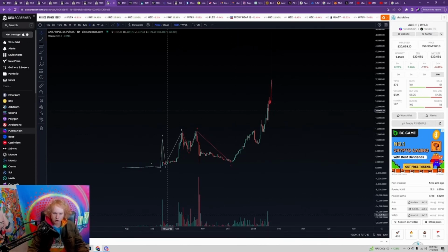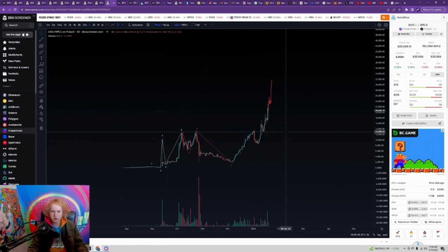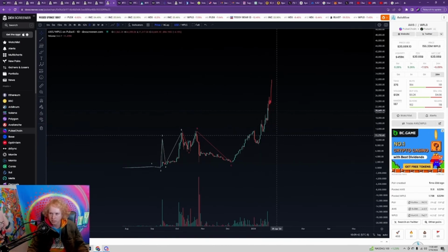So with it having good volume and great Elliott waves, that's what I like to look for. And I do think that with his pull inside of the community, this will probably be a project that does end up sticking around.